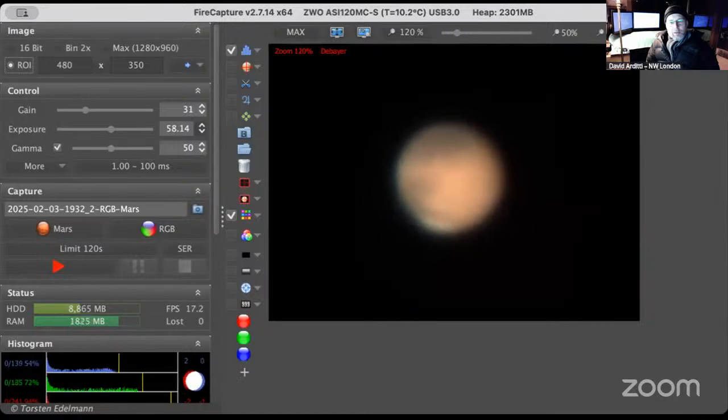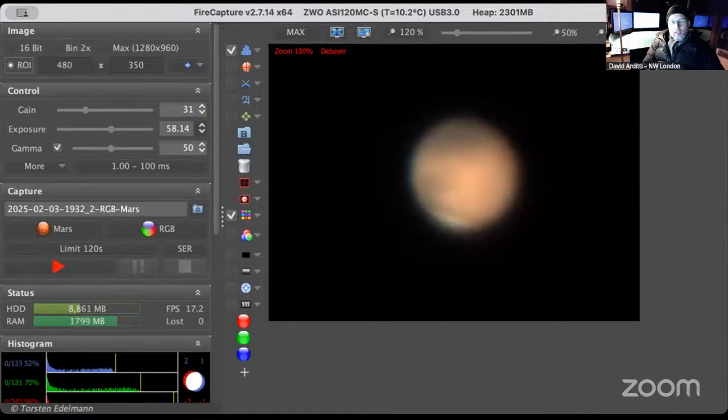So this is an image with south at the top, as usual. We've got some albedo markings visible. Those are the darker patches, which represent darker soils on Mars. The darker patch at the top is the Solis Lacus area, and then there's another dark patch to the left, and that is Aurorae Sinus. Then you can see at the bottom of the disk the bright white South Polar Cap, which is made of ice, water ice, and carbon dioxide ice. And it is shrinking at the moment. It is northern spring on Mars.